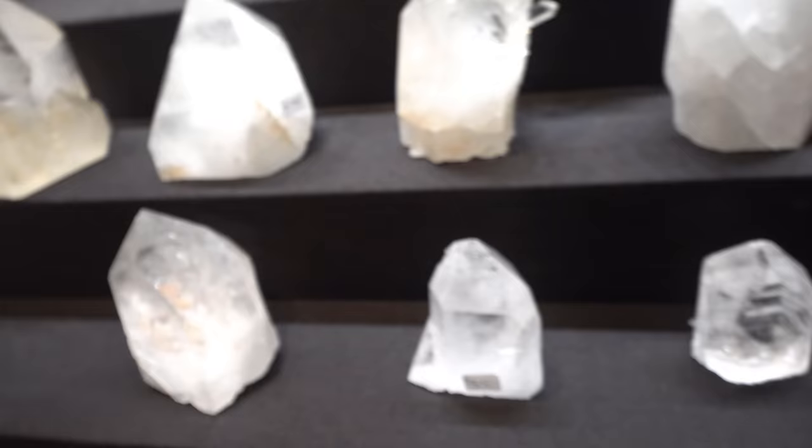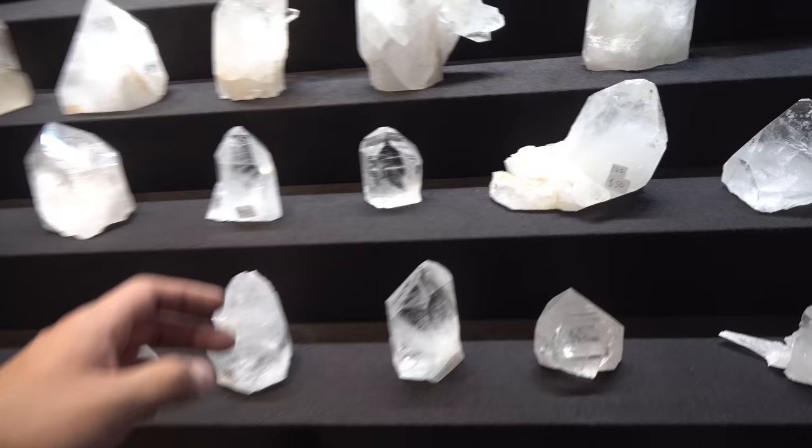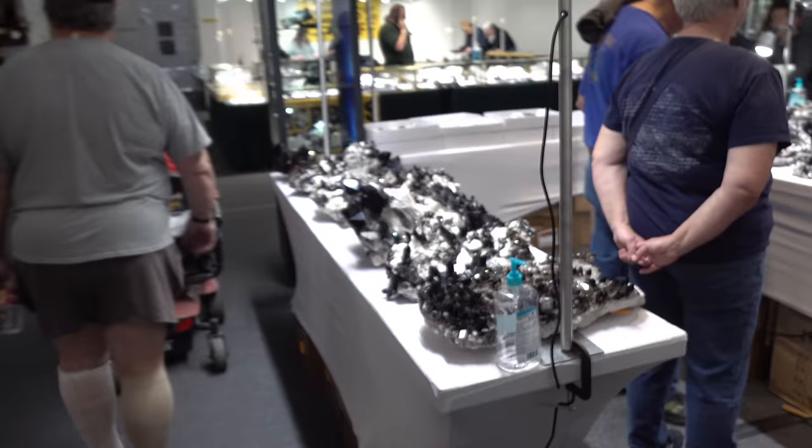I would prefer it to be not cut, to be honest. I would prefer it just kind of, you know, natural. But I see why they did it, so it could stand. Cool stuff, you know. And over here we have some smoky quartz. Now, this smoky quartz is not naturally smoky. This is quartz irradiated with gamma rays.